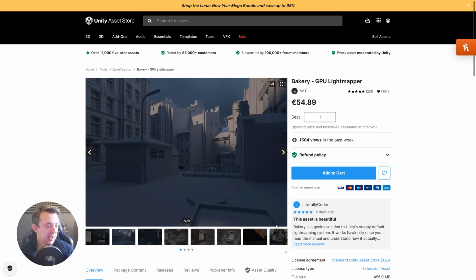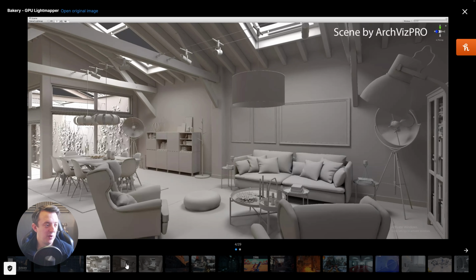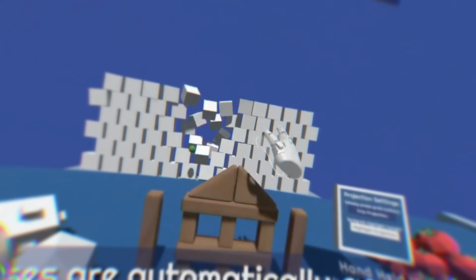But for me, it was a huge time saver, and I loved it from the second I started using it. Got some really nice results. So this is one thing I learned to use in 2022, and will be certainly using more of in 2023.